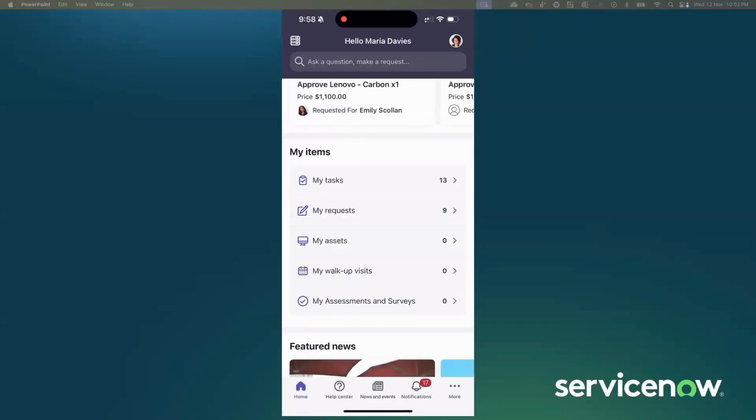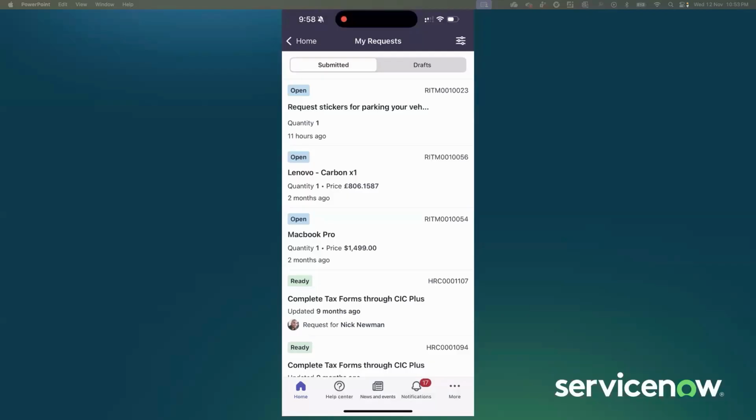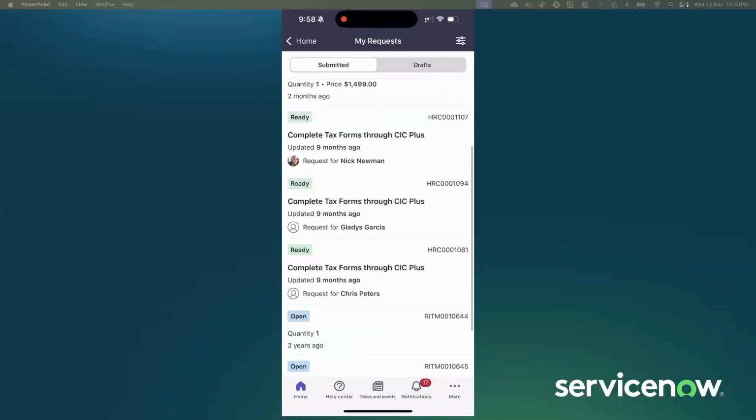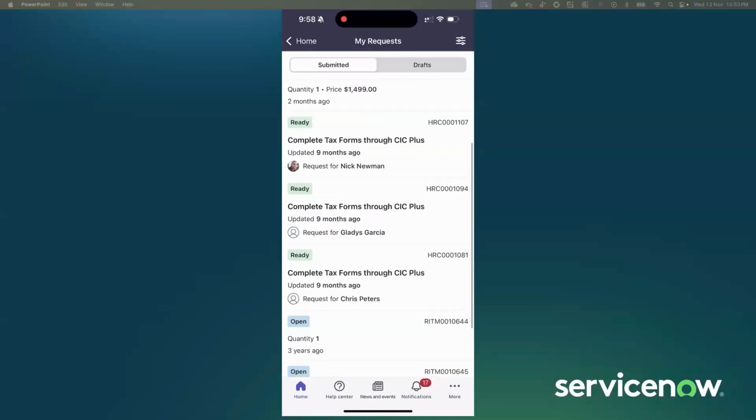Then they remove the filter. Once they go back to the home, they see they have my request as well. So they maybe want to look at the status of their request. Similarly, they see the list of all the requests available here. To reduce the choice overhead, they can apply the filter here.